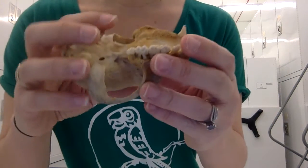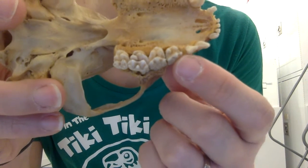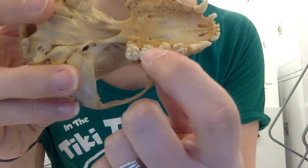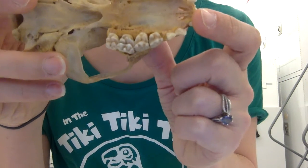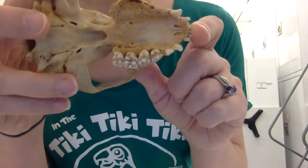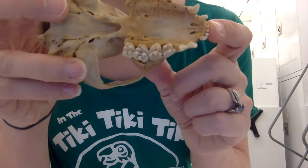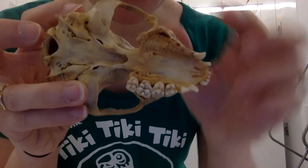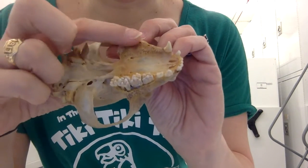And what I want to draw attention to is its tiered teeth. It's kind of hard to see when you're not in person, but there are very much two levels of cusps here. So very different dentition than the majority of carnivores you'd see. Why might that be? And this was a zoo animal, and so you can see it lived a long time and it lost a lot of teeth because of its old age.